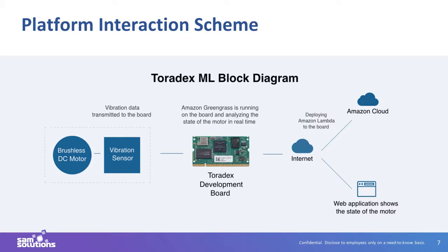So the platform interaction scheme can be presented as follows. Here you can find the visual representation of the whole process. On the left side, you can see that we've attached a vibration sensor to the brushless DC motor. The sensor acquires vibration data from the motor and transmits it to the Toradex development board. On the board, we've deployed Amazon Greengrass that analyzes the state of the motor in real time.